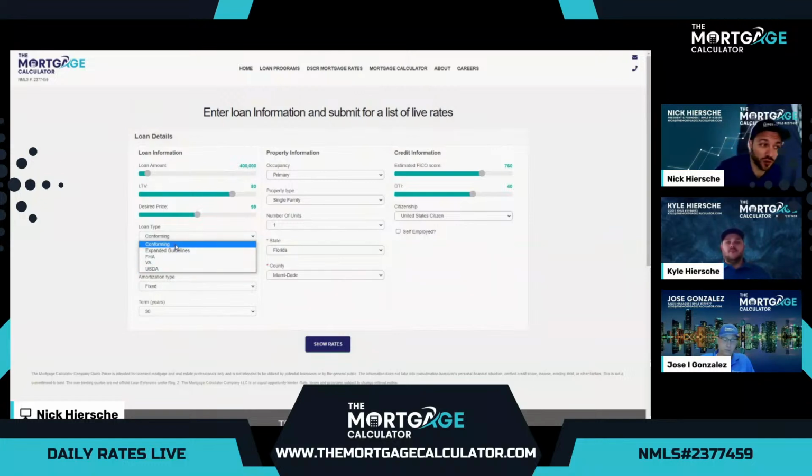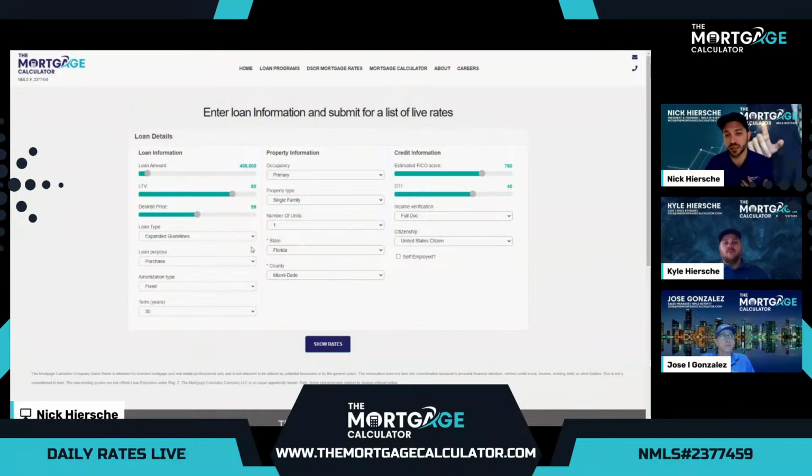So if you can't qualify conventional or FHA and you're working with a bank or someone that doesn't have the options that we have, you're pretty much stuck. But that's where the Mortgage Calculator comes in. We have thousands of loan programs under our expanded guidelines, which means non-QM, another term for that. So this allows us to go beyond the conventional guidelines and beyond the FHA guidelines in order to find other programs and other alternative income documentation that we can use to qualify our borrowers.